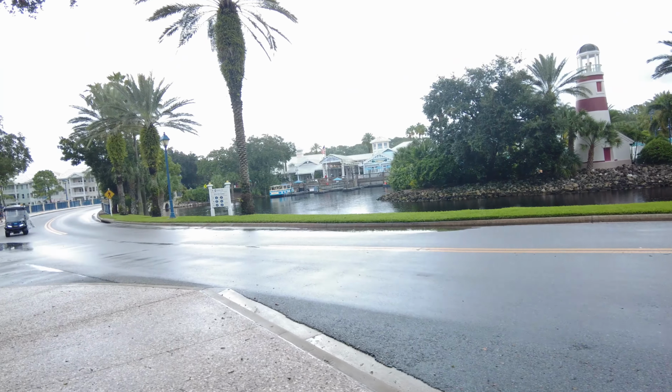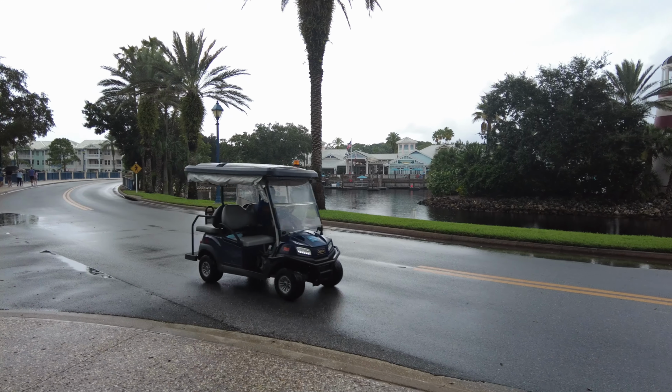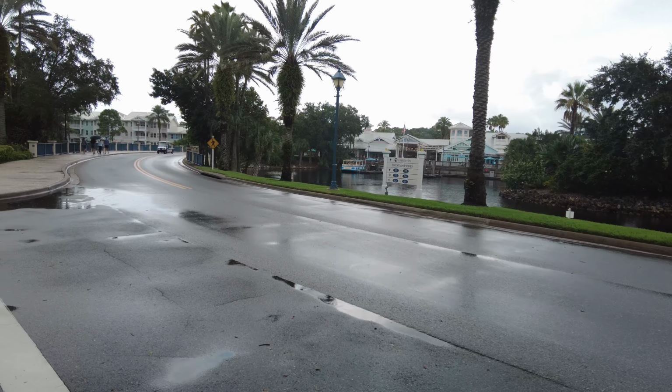And let me show you. There's Olivia's and the boat dock to Disney Springs. A lot of golf carts going by out here. And buses, y'all. Buses.